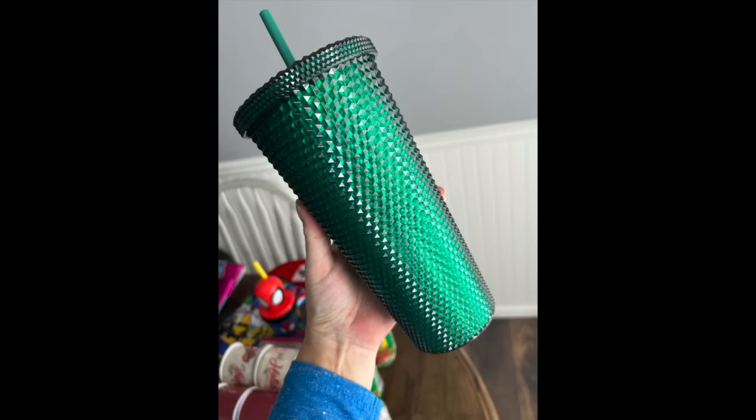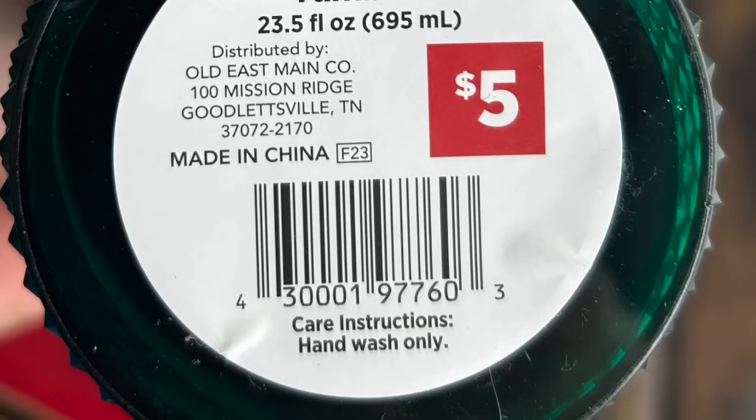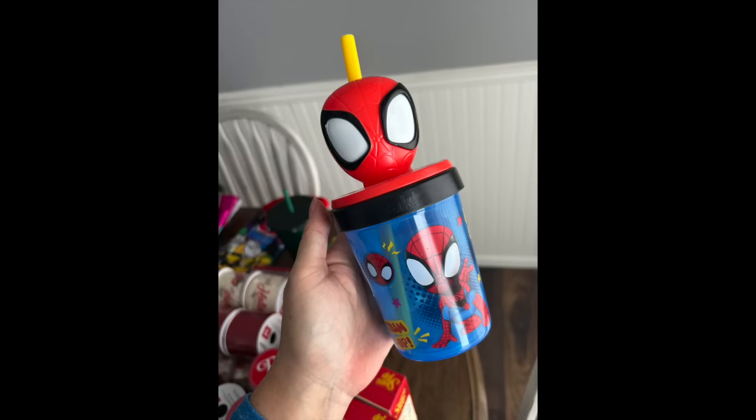And we have this Starbucks dupe cup. I mean, it looks like a Starbucks cup. I only grabbed one of them in this beautiful green. Anything with this red box with the white numbers, that is Christmas, that red box. So just be mindful of that.